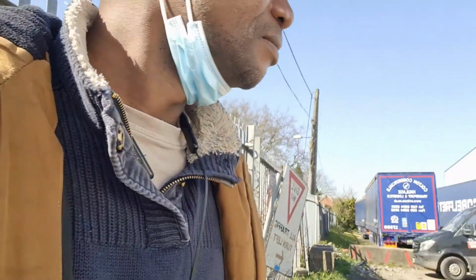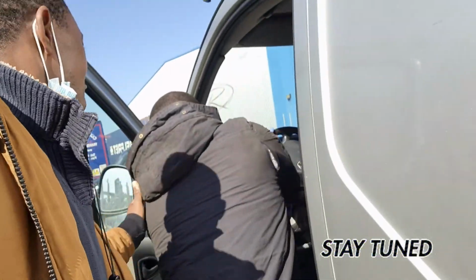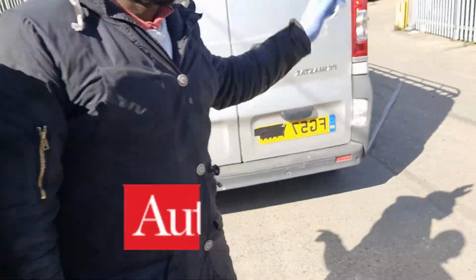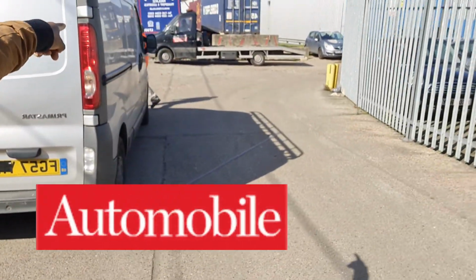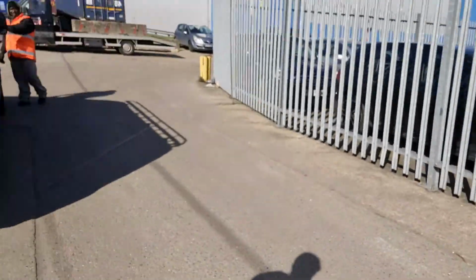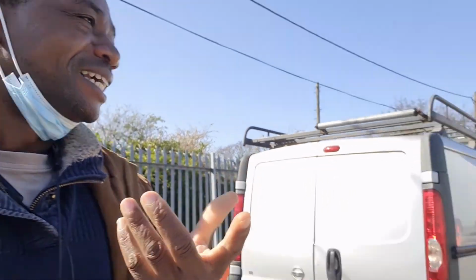Right here at Tybridge, my mechanic. I've got MK here, Automobile Mechanic Engineer based in the UK. And then, what are you going to do? I'm going to make this car look good, put it on top of that truck. Is that what you're trying to do? Yes. Okay. Do you need my help? Come with me, you truck man.